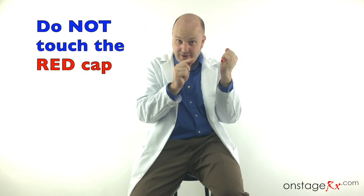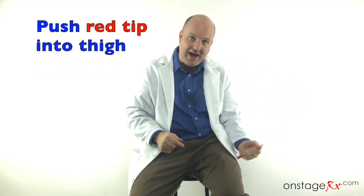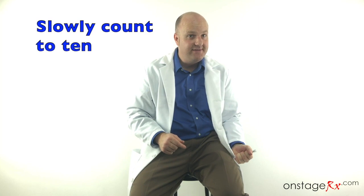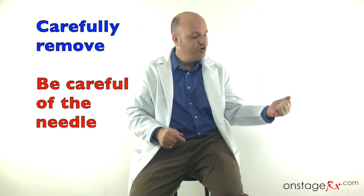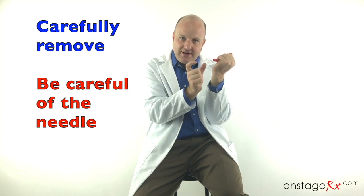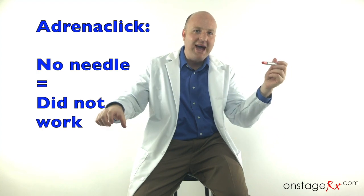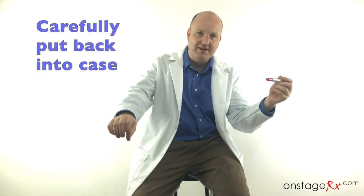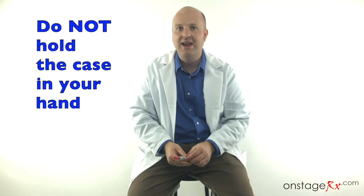Do not touch the red cap. Push the tip of the red cap into your outer thigh. Slowly count to 10. You'll then remove from your thigh, and you should see a needle with the Adrenaclick. This is because it does not have a protective device. You'll put the needle back into the carrying case by putting the carrying case on the ground or a bench and then putting it in. Do not hold the carrying case in your hand.